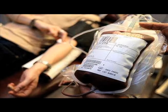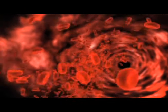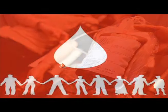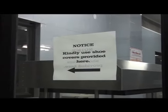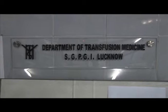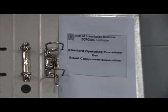In order to improve the standards of blood banks and the blood transfusion services in our country, the National AIDS Control Organization, through the Technical Resource Group on Blood Safety, has formulated comprehensive standards to ensure better quality control in the collection, storage, testing, and distribution of blood and its components. The Department of Transfusion Medicine, SGPGI-MS Lucknow, through this short video presentation, has attempted to give you a comprehensive view of blood component separation and their quality control.